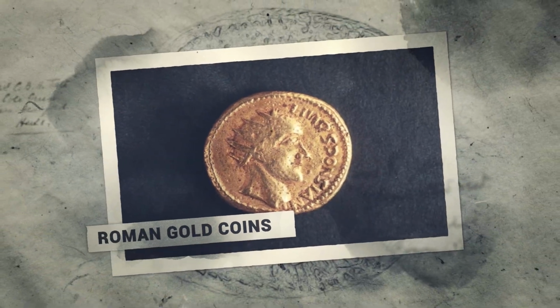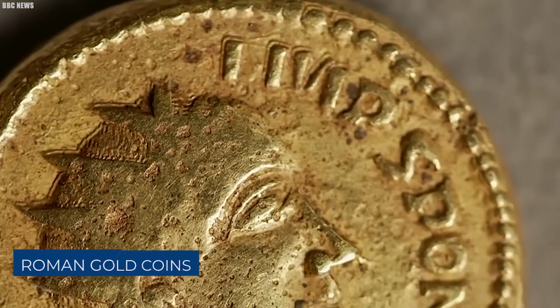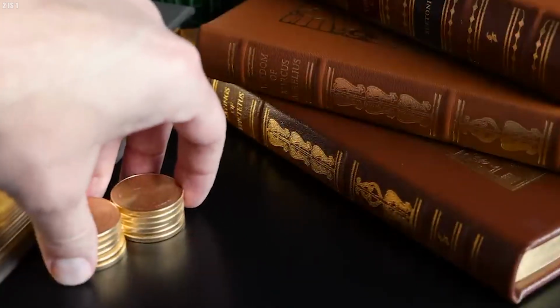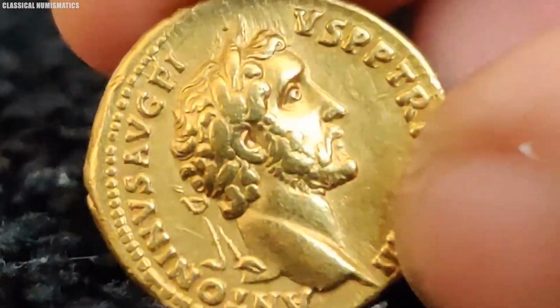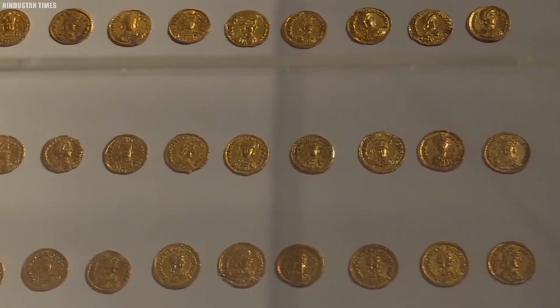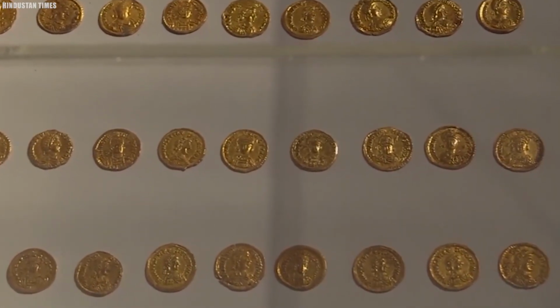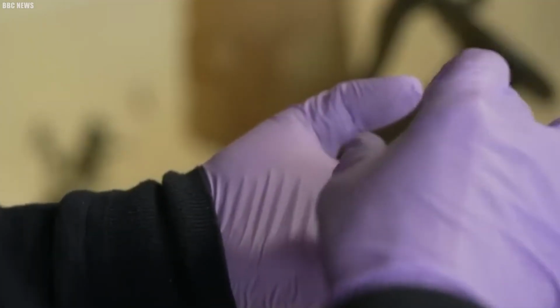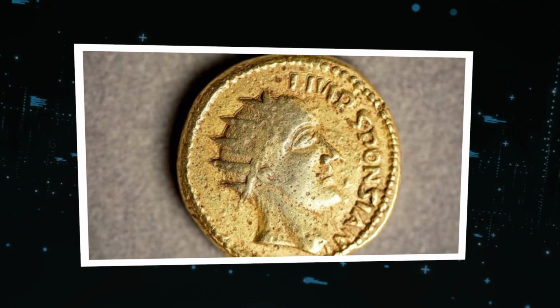Roman gold coins. These are not just Roman gold coins. They are gold coins that have come bearing an important revelation. You see, these ancient gold coins were once analyzed and dismissed as fakes, but now they have revealed the existence of a previously unknown Roman emperor. This emperor is known as Sponsian, a Roman military commander turned emperor.